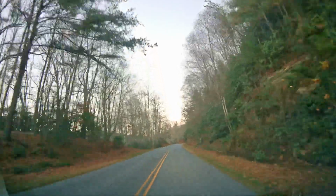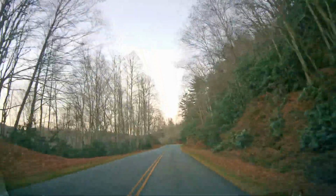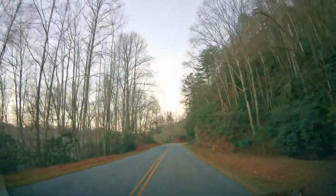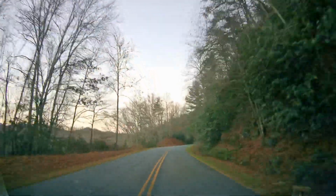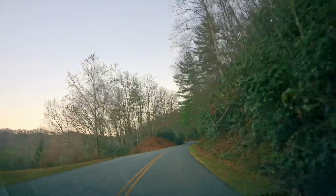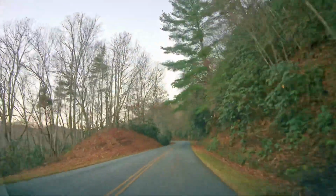Blue Ridge Parkway has no traffic lights, no street lights, no nothing like that. No civilization other than the road itself and a few very small, simple signs telling you where the lookouts are. And if I may give you some personal advice, if you're ever on the Blue Ridge Parkway, it's a window down kind of place.